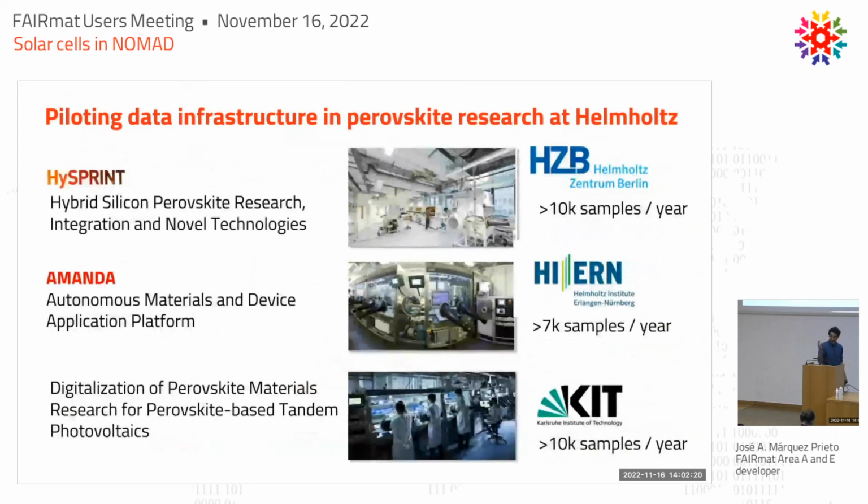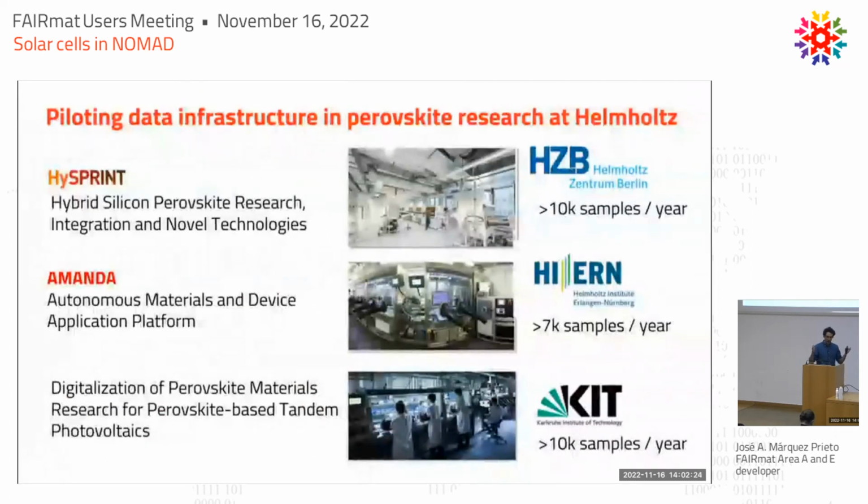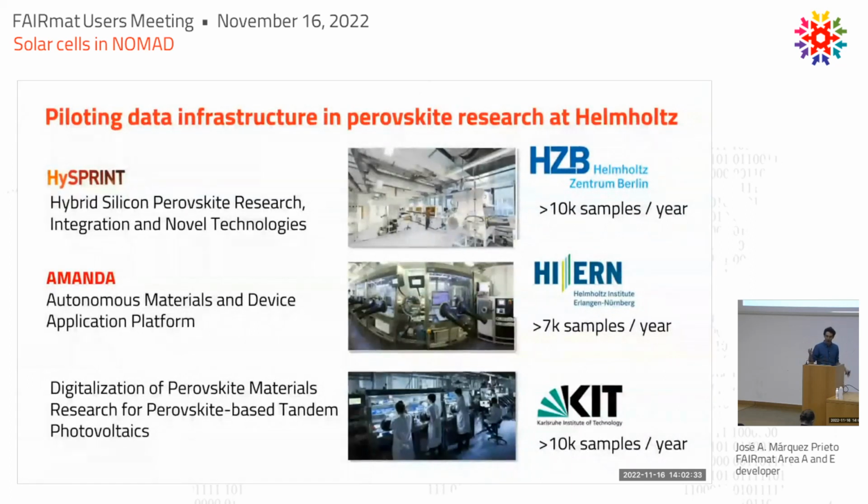So how we want to start next year is to take these tiny examples that we've been building for ELNs and so on, and really bring them to real deployment in production labs. We have the luck to have cross projects that are very interested in this, and we have big collaborators interested too, and we are going to try to start piloting our infrastructure in some big labs of the Helmholtz Association, for example at the HCP, at KIT, and maybe also in Erlangen.